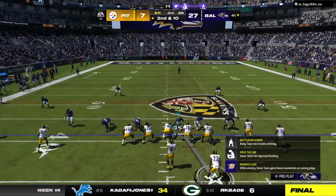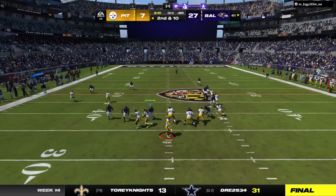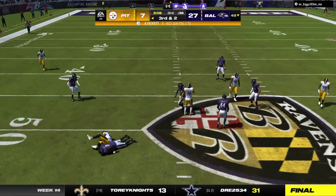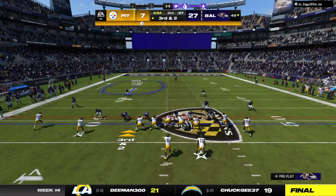We're in Baltimore. Third quarter action, 2nd and 10. Pickett, he'll look to throw it. Got his man complete over the middle. It's Harris. And he'll be brought down just shy of midfield at the 49-yard line.